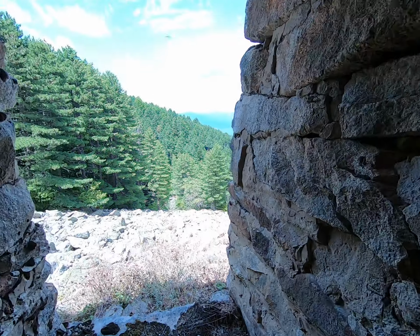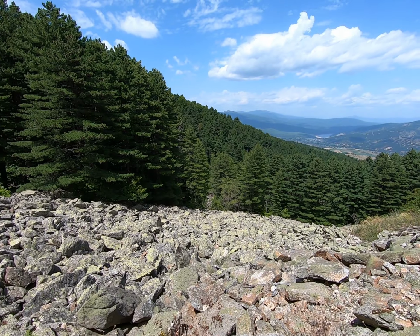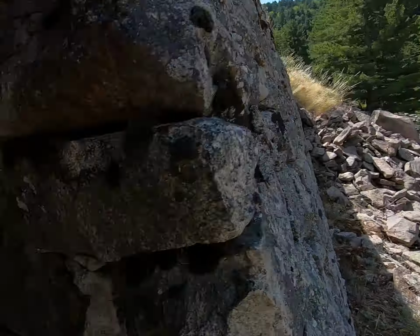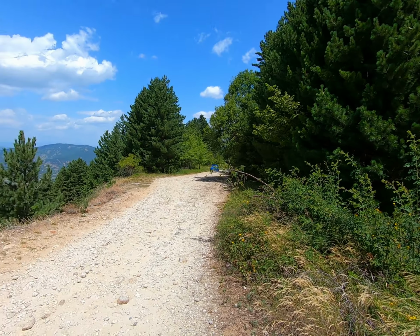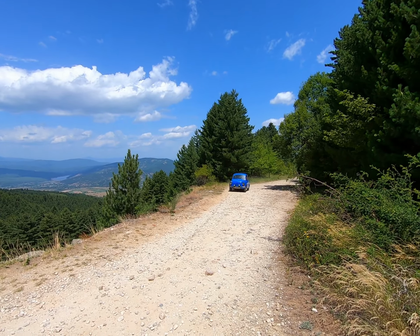Yep, probably this is a water hole or something. No, I'm at the other side. You're right here. Not really much of a cave, but still pretty cool. We were just contemplating on how to get back. Here's our ride back, I guess.